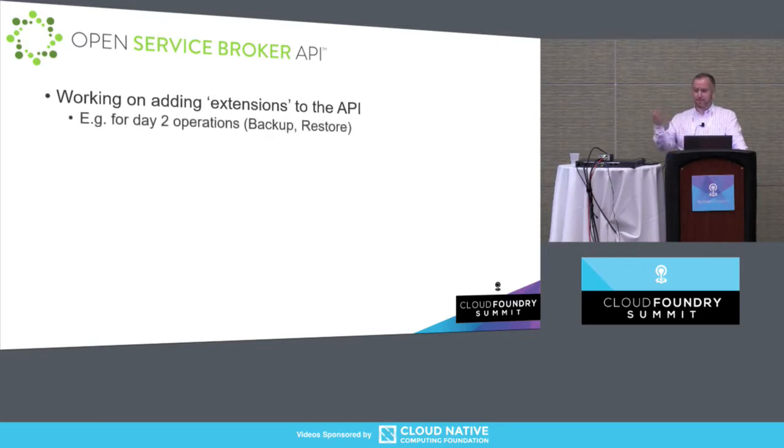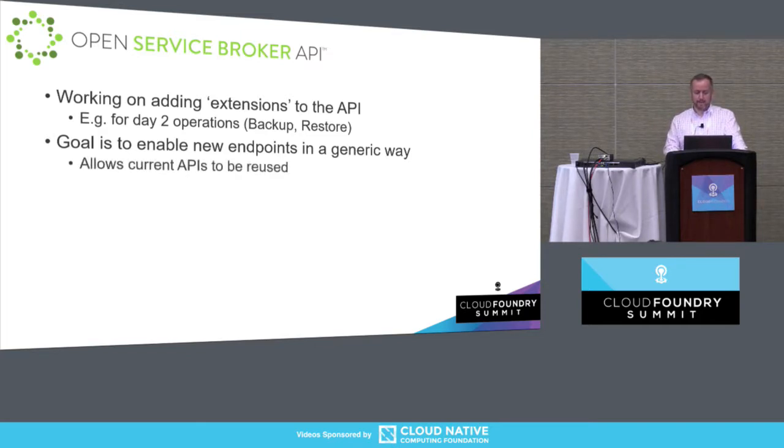An example of an action would be backup and restore, right? There's day two operations. There could be other things like ping and start, stop, pause a service. But obviously, backup and restore are the ones that we were most interested in. And the goal is to enable new endpoints to the API in a generic way. And this allows current things out there to be reused, right?